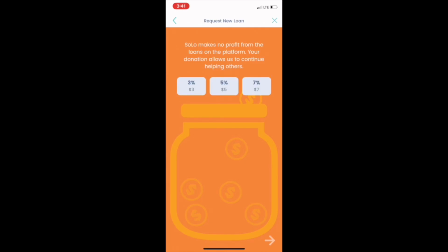So on top of the $10 I tip to the lender, I then have to tip Solo. There's no way around it, you cannot not tip them. All right, that's a double negative, I understand that. But you can do $3, you can do $5, you can do $7. For some reason, I've noticed that if you tip the max, my loans always get funded. So basically, I'm going to be paying $17 for this loan. That's almost 20%.